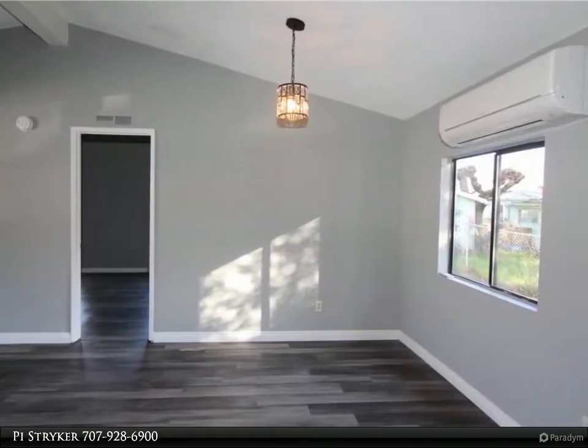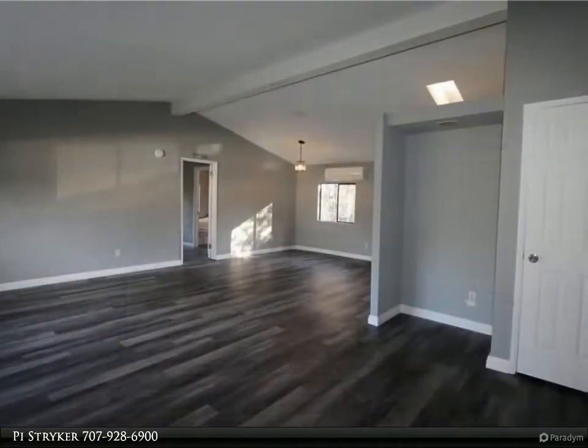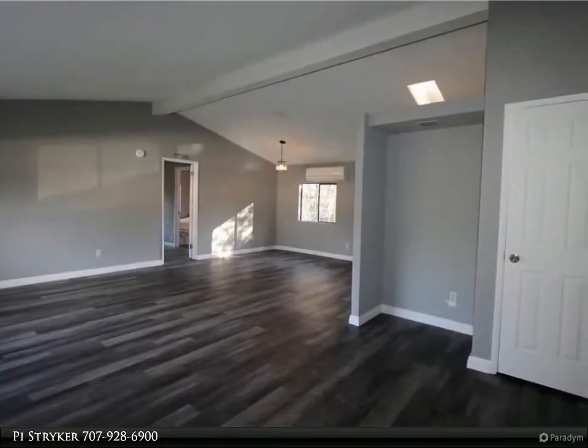With a fully fenced yard in a quiet neighborhood and just minutes from the lake, this property is a great starter home or perfect retirement retreat.